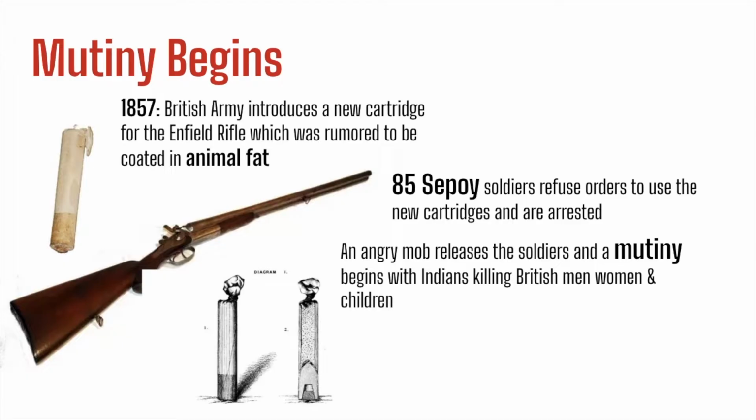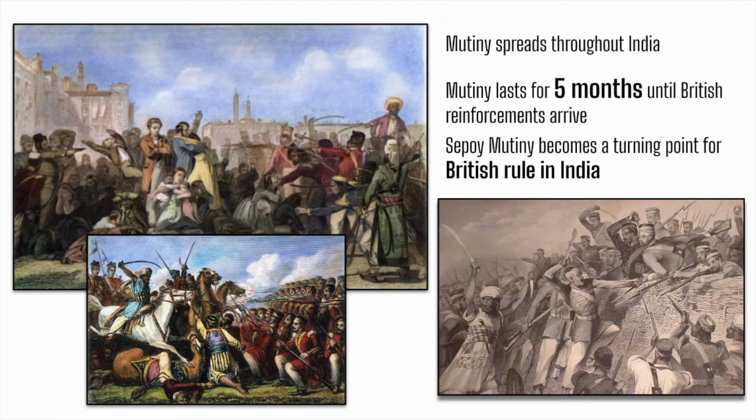and then word spreads about that to some of the surrounding areas and surrounding towns, and a mutiny begins. And a mutiny is when soldiers fight back against their commanding officers and reject their orders. So an angry mob goes into the barracks where these men are being held, and they release them, and then they mutiny. They begin to shoot and kill the British soldiers who are there, and then they go off and they kill some British men and women and children in the city of Kapaw, and then this big mutiny actually spreads across the country, all over these cartridges coated in animal fat.